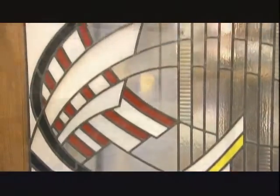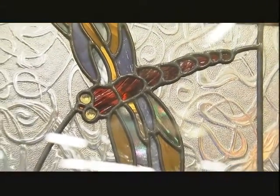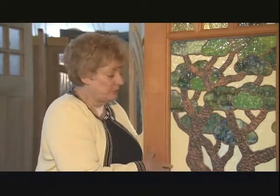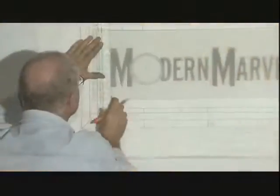You might wonder, do these pieces of leaded art pose any health hazards? I wouldn't suggest licking it or eating it, but as far as touching it or having it in your house, it's not going to be of any harm to anyone.